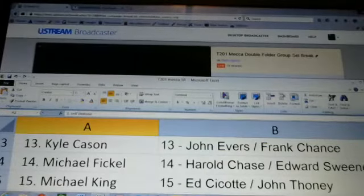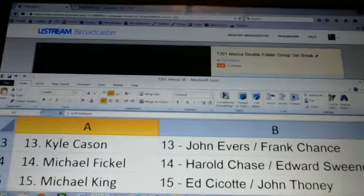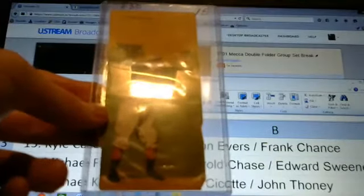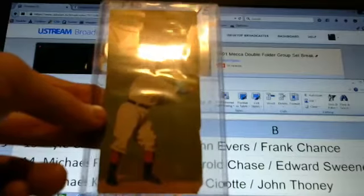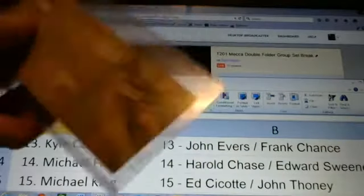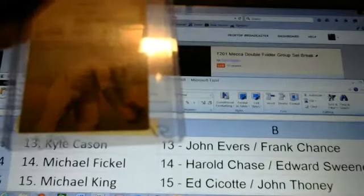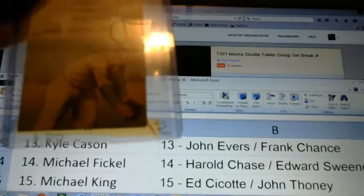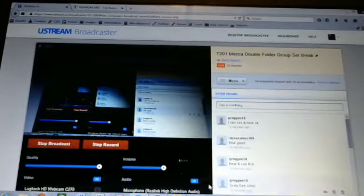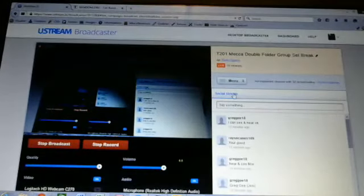Card number 15 goes to Michael King. No idea how to say Ed Sakote's name. Or Thony. Let's see, any comments? Nope. At least not as far as I can tell.